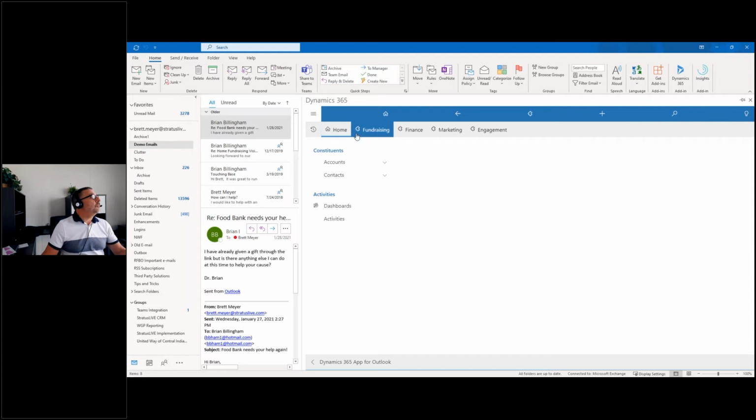So I can go to my home page and I can search for accounts and contacts that I might be working with. I can go into my fundraising area, my finance area, my marketing, my engagement. So this allows me to go into different work areas. So you not only have access to your constituent data, you actually have access to the whole system when you're within Outlook.